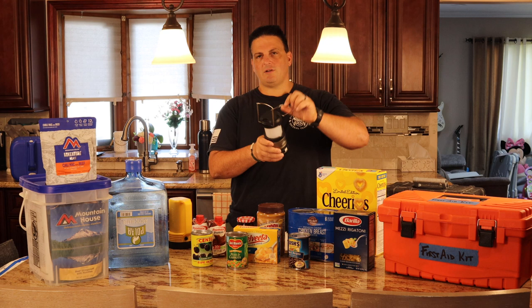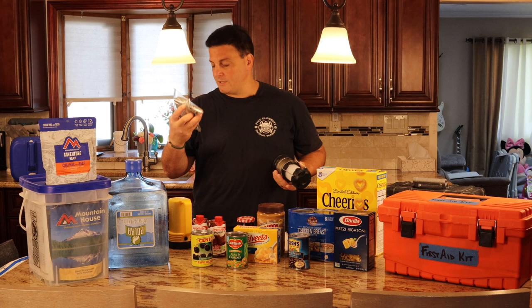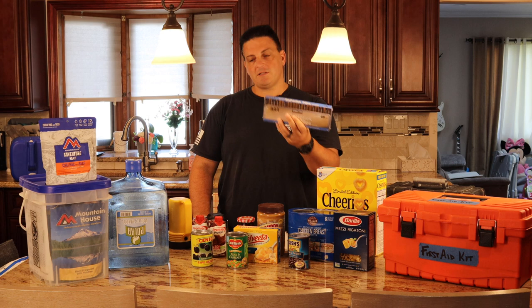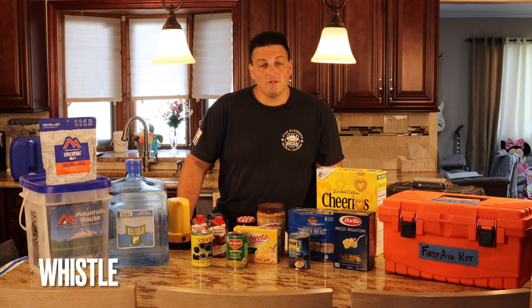I try to make most of my gear work on AAs, or AAAs I should say. So when it comes to that, I don't want to just have my lights and then no batteries. So you keep a good amount of spare batteries in the bin, in the bucket, with your stuff ready to go.